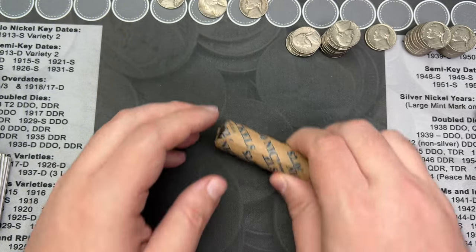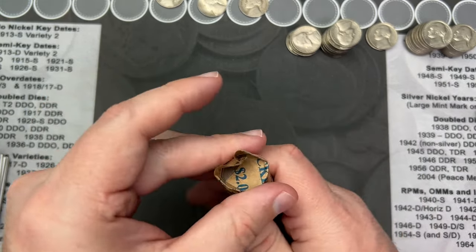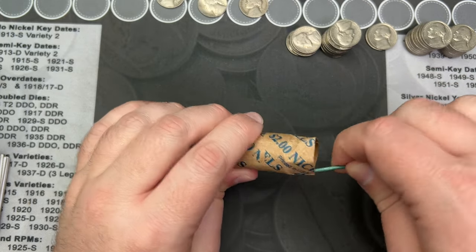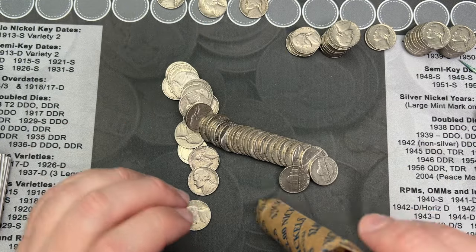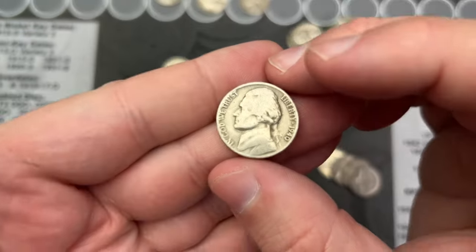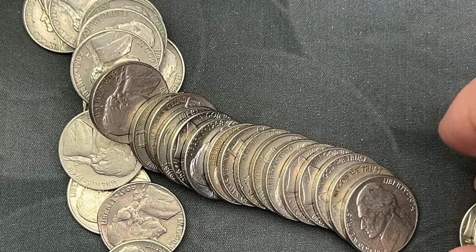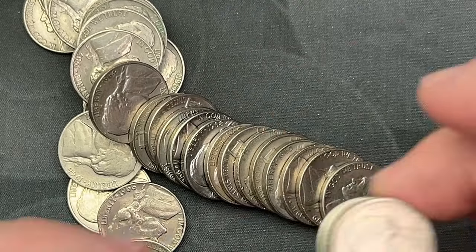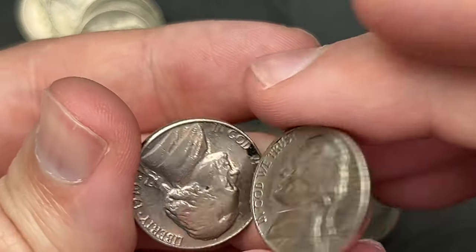Oh, it's starting to get big here. Well, let's see what's in this next roll here. Kind of went a little crazy. All right, looks like I got an old one here. 1940 out of Denver. After I get these all sorted, this is another old one, has that old look to it. 46 out of Denver. After I get all these sorted, I will go back through for errors and varieties and stuff. And I'll just let you know at the end here if I have anything.